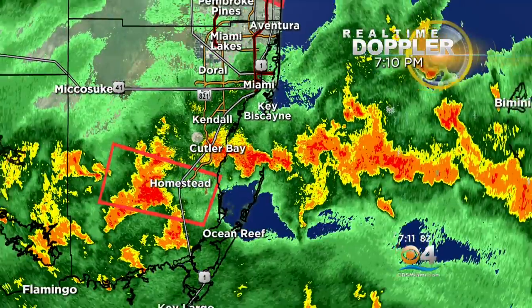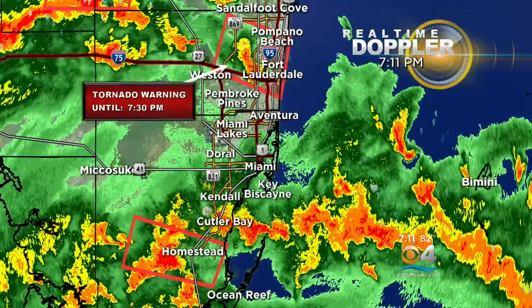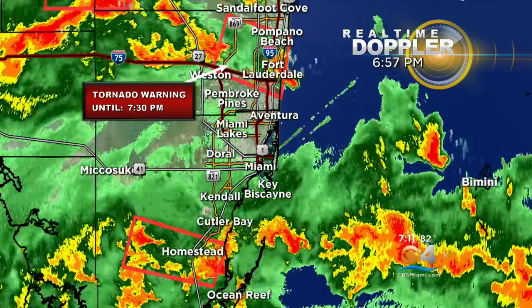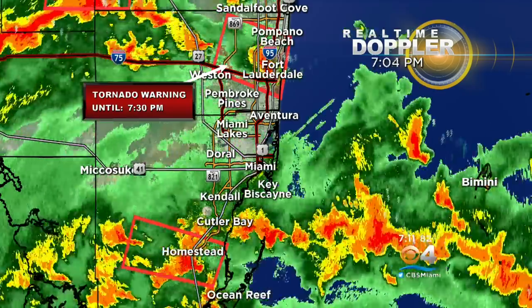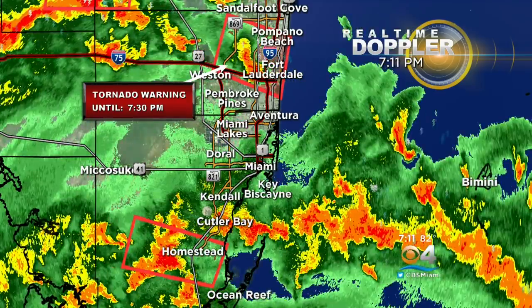Wow, so Broward County is being affected by this. Miami-Dade County is being affected by this, and you can see in the box that the tornado warning is in effect until 7:30. So we've got about 20 more minutes of this. But as Craig said, as Irma continues to get closer to us here in South Florida, we should expect to see more of this tornadic activity.